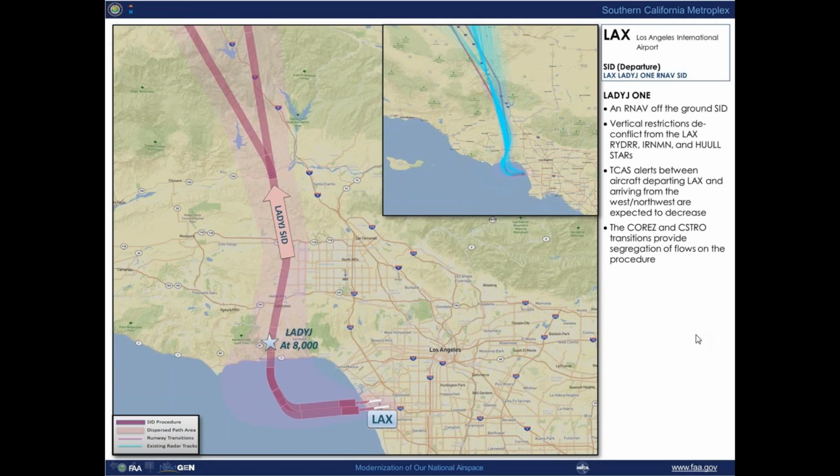The Los Angeles Lady J RNAV Standard Instrument Departure is an RNAV off-the-ground SID. The vertical restrictions deconflict from the Los Angeles Ryder, Ironman, and Hull STARs. TCAS alerts between aircraft departing Los Angeles and arriving west and northwest are expected to decrease with the altitude restriction on the Lady J departure of 8,000 feet.